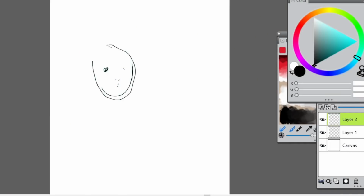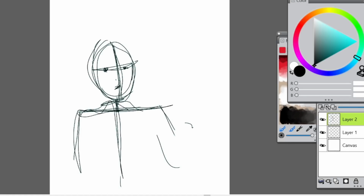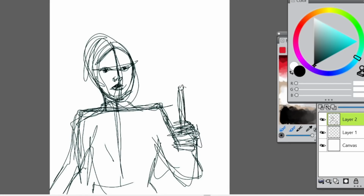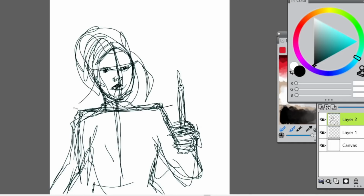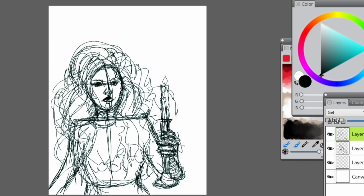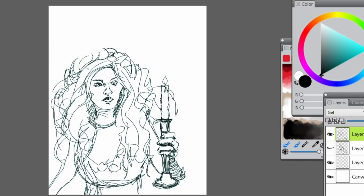So for this week's sketch, we're going to be doing another lady with an animal, and per a request from one of my patrons on Patreon, I'm going to be having an owl with this lady, and possibly another animal, I'm not sure yet. So at this stage, I'm working with multiple layers, 2 layers to start. I'm sketching out the outline, sort of the framework of where the body would be, and then I can shut that off and start outlining.